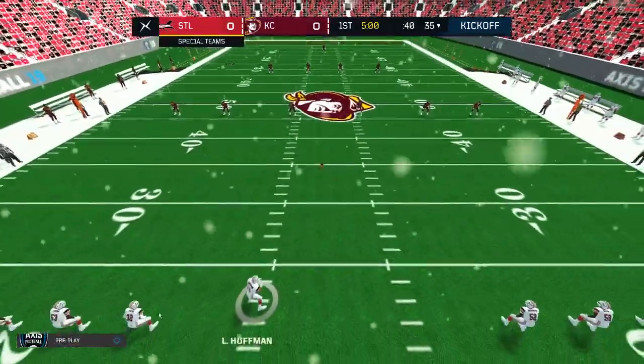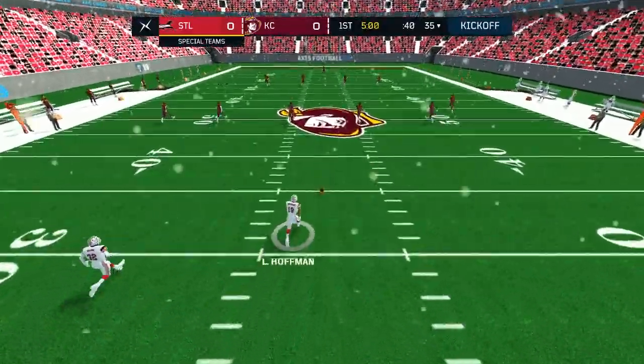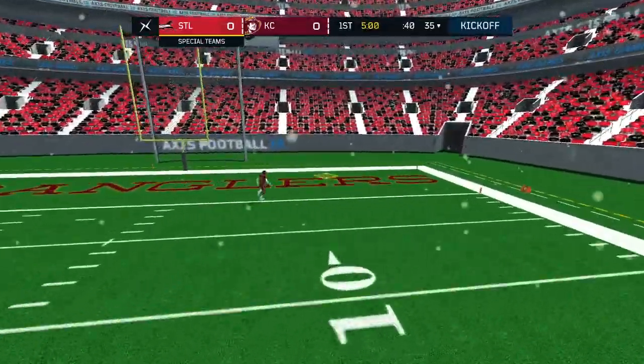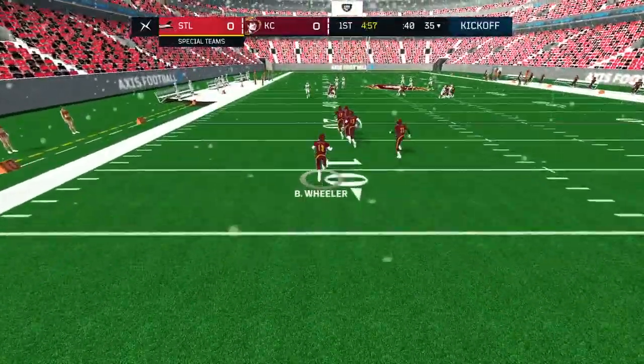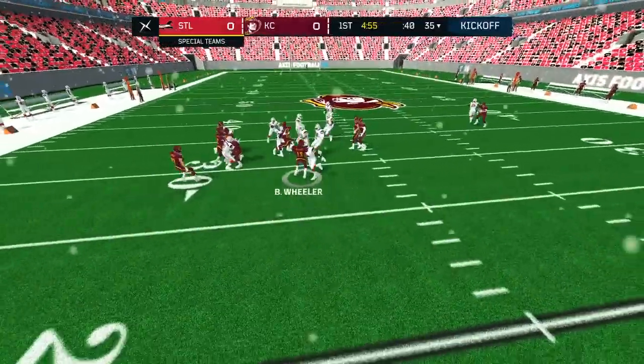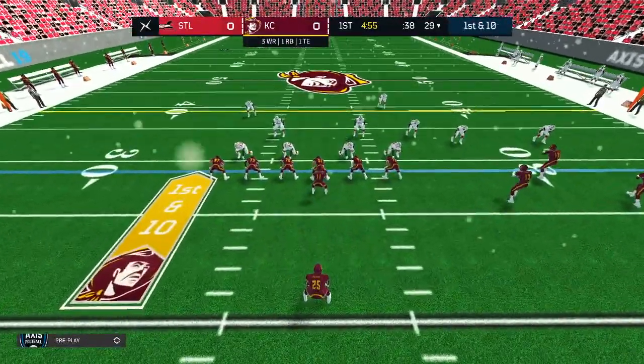St. Louis is lining up for the kickoff. Hoffman kicks it to the right side of the field. Wheeler catches the kickoff, and he's brought down after a return of 35.